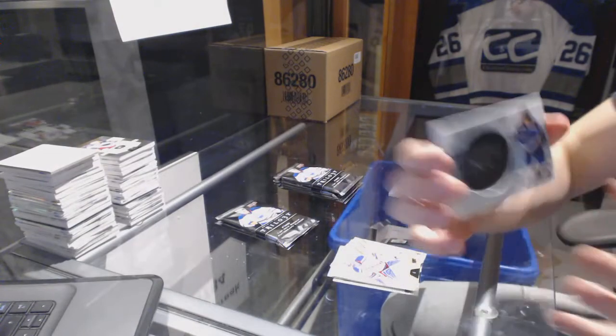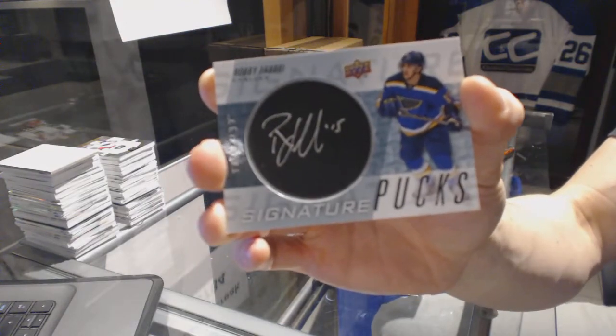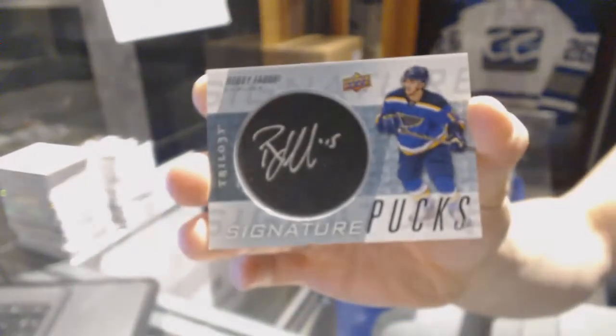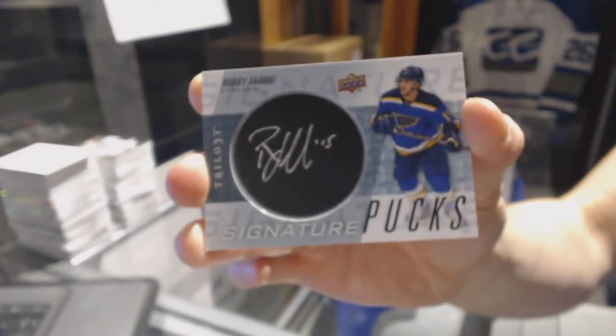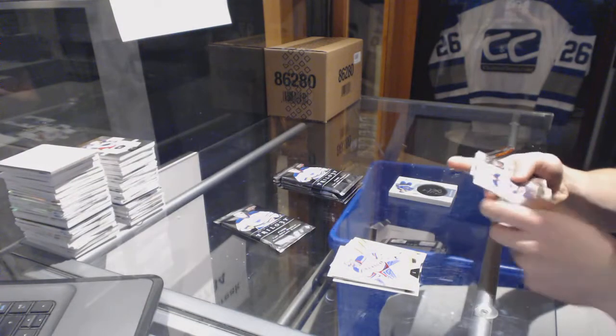We've got a signature pucks for the St. Louis Blues, Robin Lehner. Good box. Signature pucks for the Blues. Oh, cool. First of these we've seen.